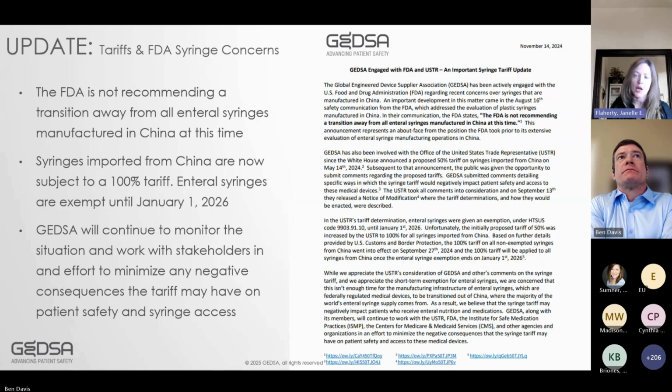And so there were repercussions from these recommendations to our supply chain, with many syringes being pulled from sale in the market. It left little option for providers and patients when it came to the plastic medical syringe space. So the update, which is a great update: in August, the FDA updated the guidance to indicate that the FDA is not recommending a transition away from all enteral syringes manufactured in China at this time, rather just certain manufacturers. That's a change from their prior recommendations. Since then, we have seen some additional product re-enter the market, which has been great, but there still are shortages. And I can say, at least in home care, it's required me to have continual communication with the manufacturers and the distributors to know which products have been available at what time. Sometimes we have to switch month to month what we're offering our patients.